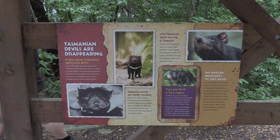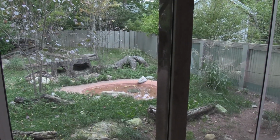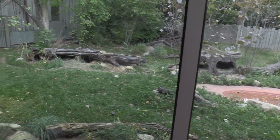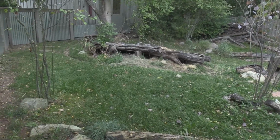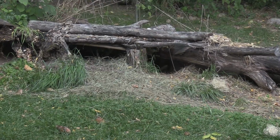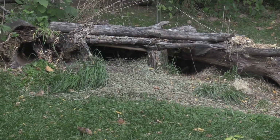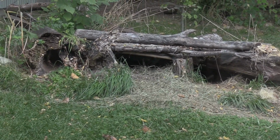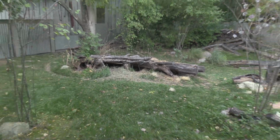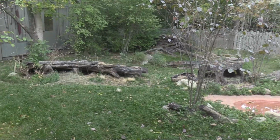Alright, Tasmanian devils. Here's the Tasmanian devil's habitat, and they are underneath this, according to the gentleman I just asked that works here. So I will come back a little bit later and see if they are out.